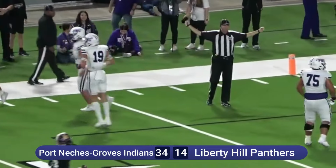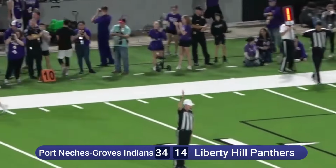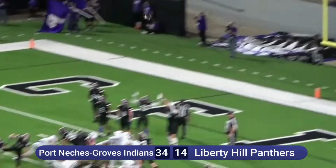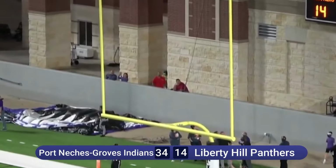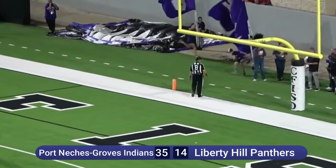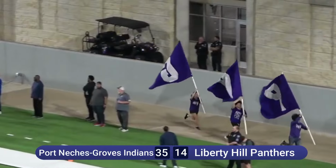24-yard touchdown. Good pass right there. Good draw up by Coach Feller. Puts PNG up 34-14. They're pulling away from Liberty Hill here. Proper snap is good. Shea Snyder's hold is perfect. Ostagira's kick even better, right down the middle. PNG goes up 35-14. 5 minutes, 15 seconds left to go here at Cyfair FCU Stadium.